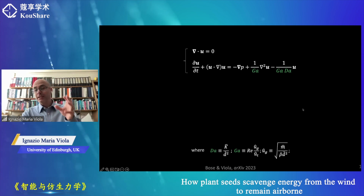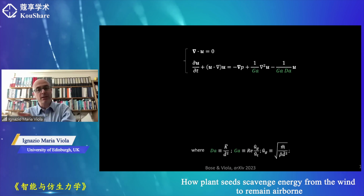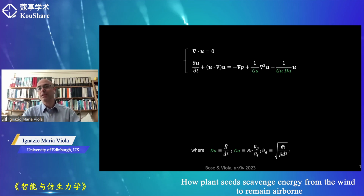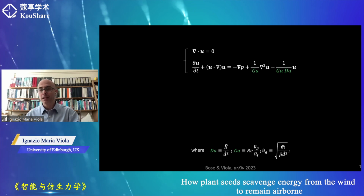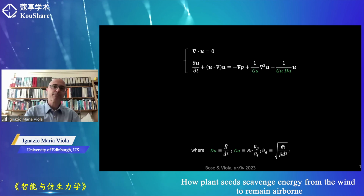But the gravitational velocity is also the velocity at which the plate will fall if the drag coefficient was 1 and if the Reynolds number was of the order of 100 or greater. And so for that condition, it means that, in other words, the Reynolds number and the Galilei number are very closely related, and both of them are always of the same order.